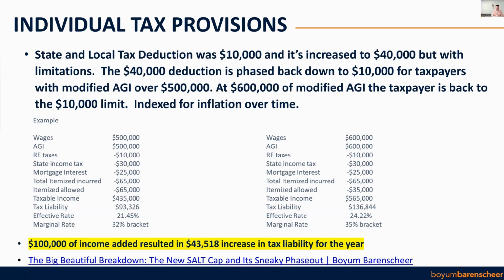So in our example on the left, they just have wages, but it could be pension income or whatever type of income, $500,000, you're getting the full benefit of this $40,000 state and local tax deduction. On the right, we've increased the income by just $100,000. So now we're at $600,000 of income. What we see is that you lose $30,000 of that SALT deduction. And so we've increased your income by $100,000 in this example, but your taxable income has actually gone up by $130,000. And so what ends up happening is you add $100,000 of income, but your individual tax liability went up by $43,500 in this example. So it's a 43, 44% kind of a tax rate.